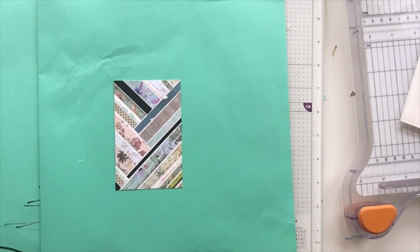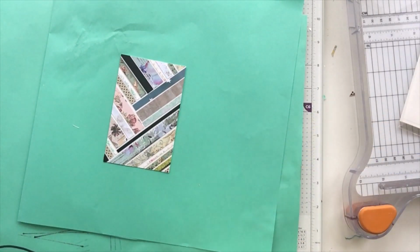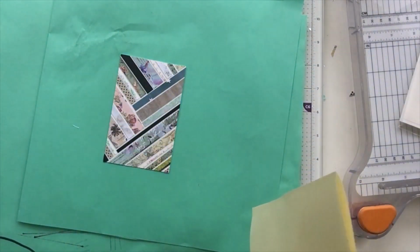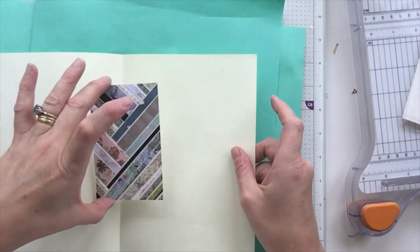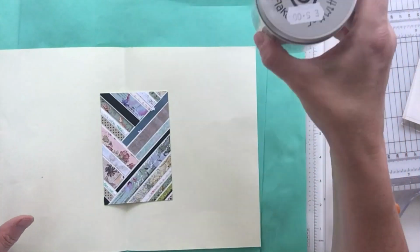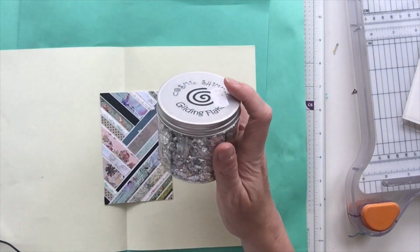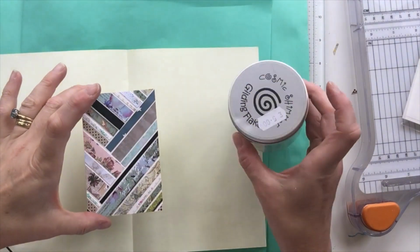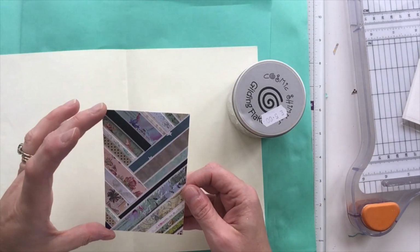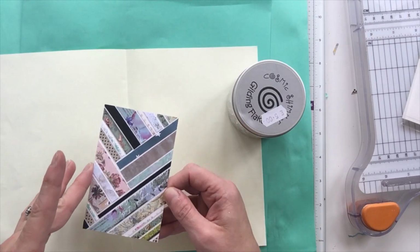Now we come to the messy bit. And I've got a piece of paper that I've creased in half. And I'm going to put my element on here. And this is where you need to be careful not to breathe heavily or blow hard. I'm using gilding flakes. You could use glitter, just anything that is going to stick in the sticky gaps that we've got on here. And you'll see that the papers I've used kind of do blend together.